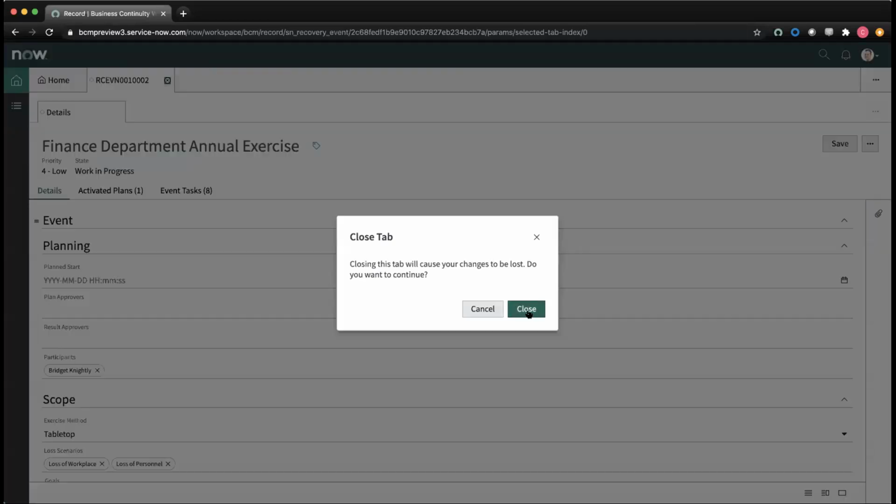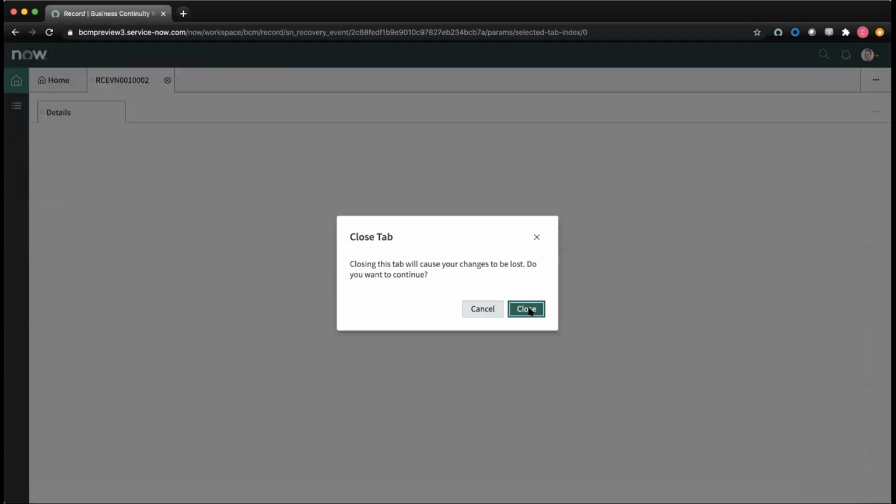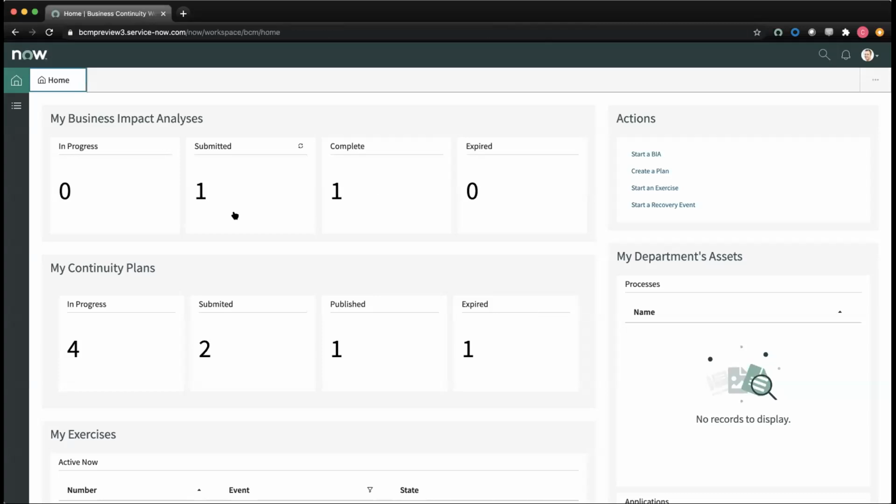So going back to my homepage, that's really what I wanted to walk you all through today. Kind of that end-to-end process from overview, navigation, to assessment and analysis, to plan building, and then finally exercising.